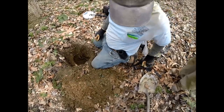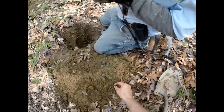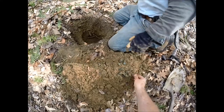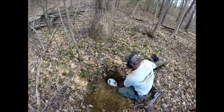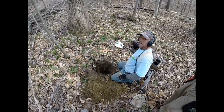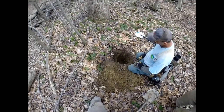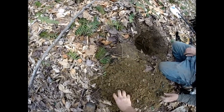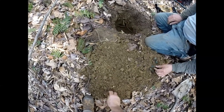Nothing on the pinpointer. I'll see if there's any more signals. Look, you got something on your shovel. You got more. Uniform on your shovel. That was it. Yep. That is cool. How many buttons you think you got? Well, maybe three? Nah, you know what? Maybe only two good ones.